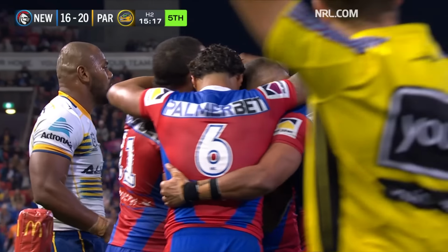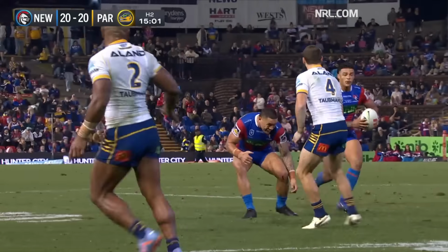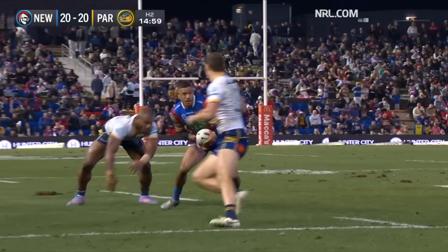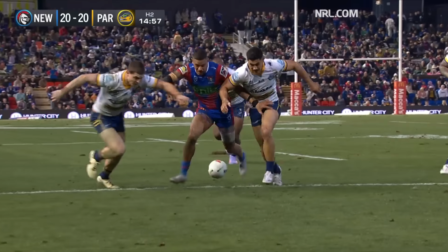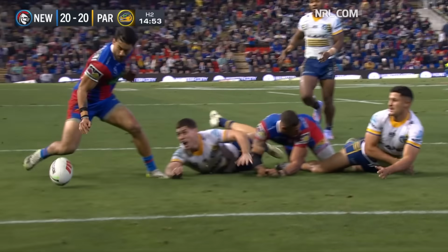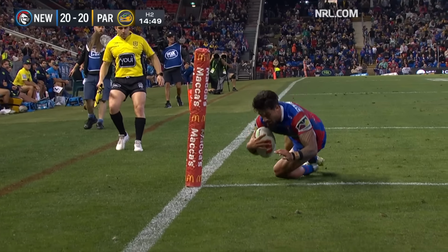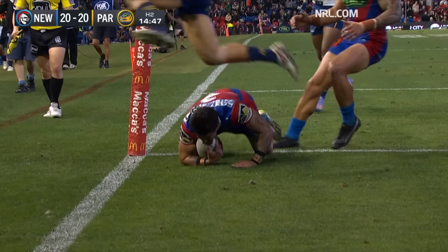Farinelli. Chuala. Saying there's plenty of time for Newcastle. Great run from Daniel Saifidi. And then Will Price out to Dane Gagai, evaded Micah Sivo, who came flying through. As long as there was no touch there from Dane Gagai, it will be good. And I don't think there was.